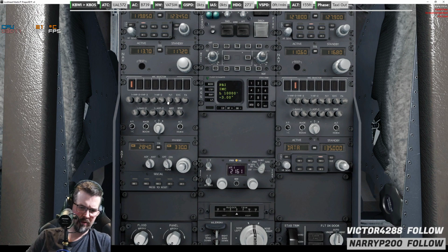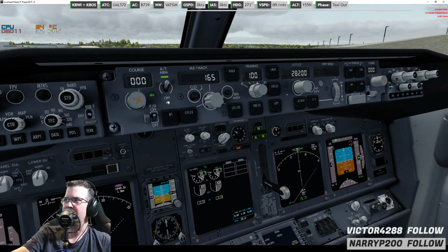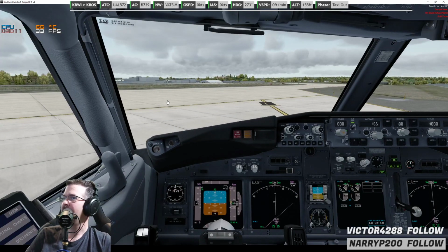We are squawking. JetBlue 842, Potomac departure, radar contact, climb and maintain 17,000, proceed direct Atlantic City. 17,000, direct Atlantic City, JetBlue 842. Okay, he said climb maintain 4,000, so that's set.